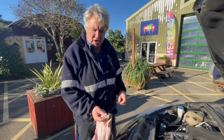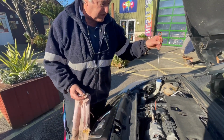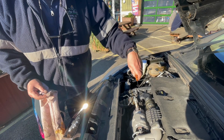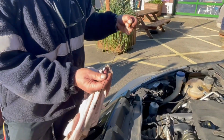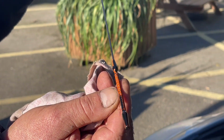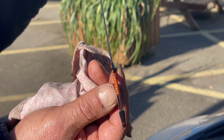Right, so I just wiped it off. I don't take this as the actual proper measurement because the capillary action of this dipstick going up the tube means that it will climb itself up about 6 millimeters even when it's cold. So what we'll do then is wipe it off and re-dip it. Now you can see here, look, we're on the halfway mark. And like I said, if that engine was started up, by the time we let it go cold, it will be where my thumb tip would be, right?